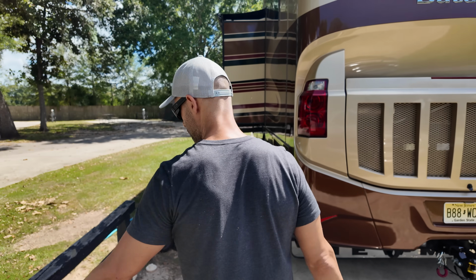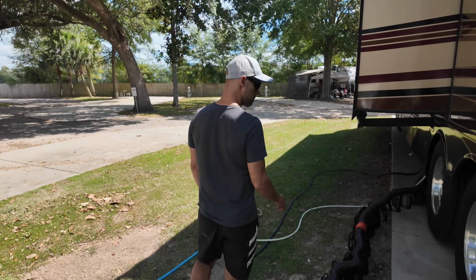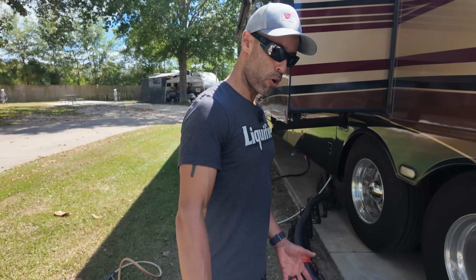30, 50, 20 amp. Now they do have the opportunity to be here monthly. If you're a snowbird, you would just pay for your own electricity. If you stay in monthly, you can see the meter on there. I think they said it was $800 a month. Plus electric. Yep, plus electric. Everything is in the appropriate place.